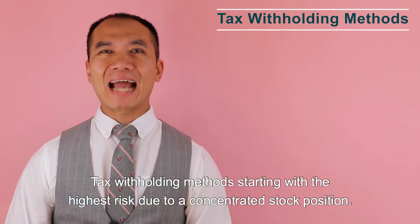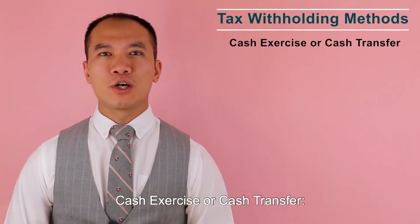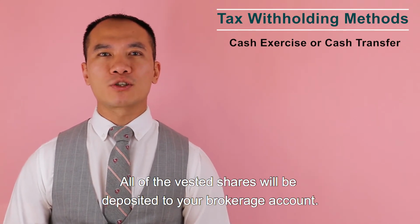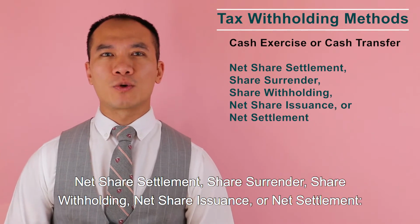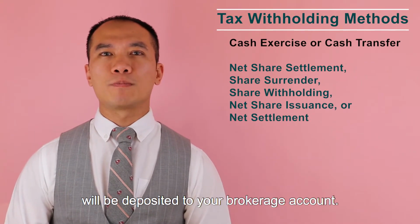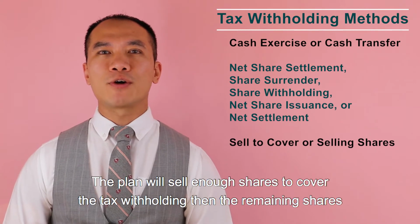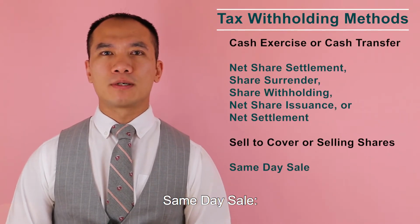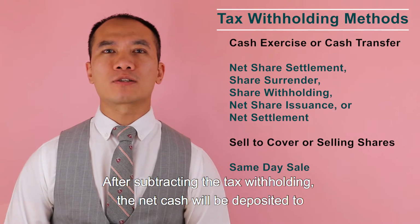Tax withholding methods, starting with the highest risk due to a concentrated stock position. Cash exercise or cash transfer: you give your employer the money to pay for the tax withholding. All of the vested shares will be deposited to your brokerage account. Net share settlement, share surrender, share withholding, net share issuance, or net settlement: your employer will keep shares equal to the tax withholding, then the remaining shares will be deposited to your brokerage account. Sell to cover or selling shares: the plan will sell enough shares to cover the tax withholding, then the remaining shares will be deposited to your brokerage account. Same day sale: the plan will sell all of the shares on the vesting date. After subtracting the tax withholding, the net cash will be deposited to your brokerage account.